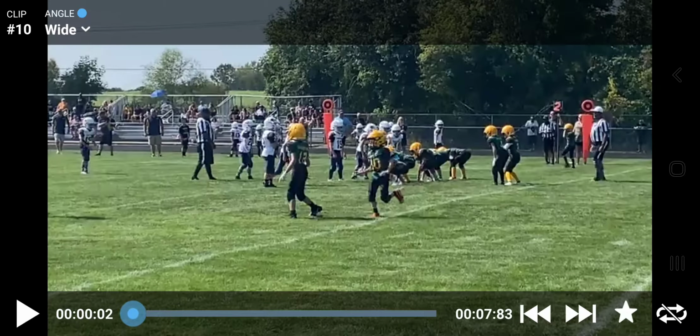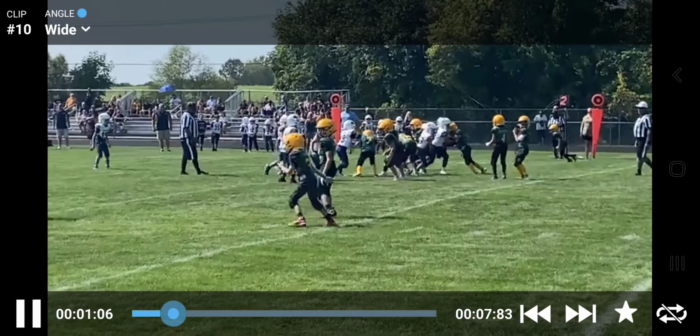If that outside linebacker is over there in coverage and that quarterback floats the ball like he did right there, the outside linebacker can come up, intercept that ball, and run it in for a touchdown. Watch this throw. It's wobbly, it's up high. It's an easy play for the outside linebacker.